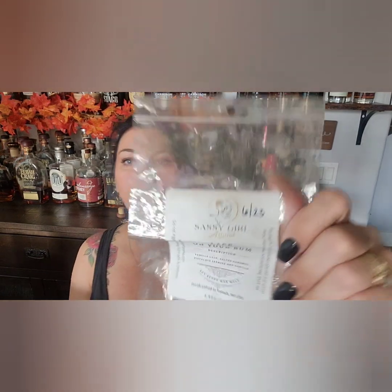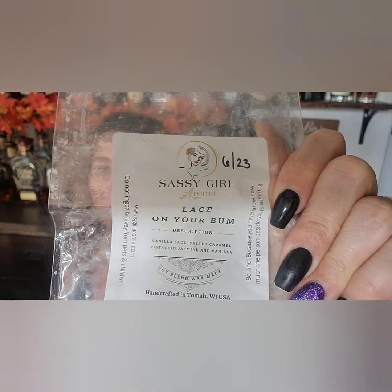One of the other things I did in the bedroom that I really enjoyed was Lace on Your Bum from Sassy Girl. This was really nice. It was a really pretty perfumey scent. Vanilla lace, salted caramel, pistachio, jasmine, and vanilla. I like Boom Boom. And I feel like that jasmine kind of, but I don't like it that much. That's what I was trying to say.